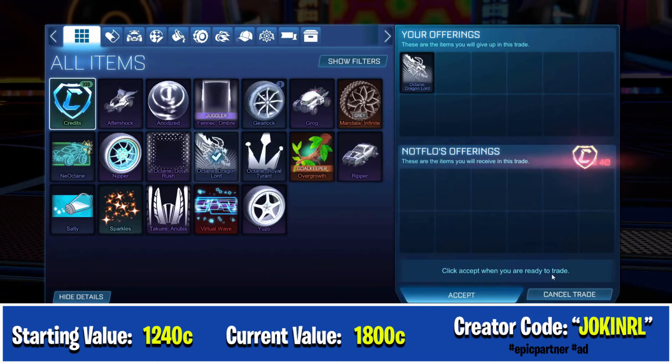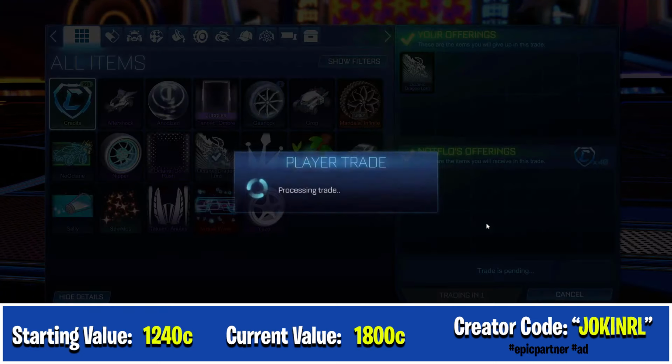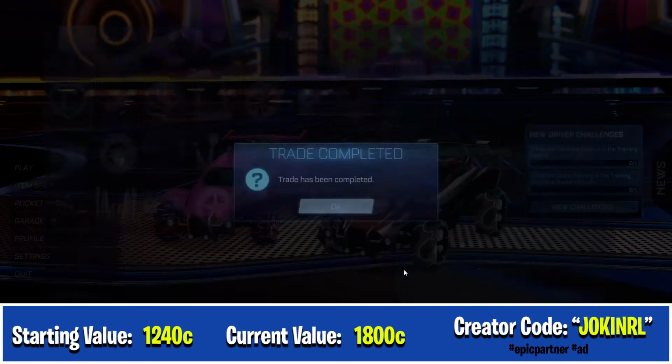Here's just a quick trade where I managed to secure myself 40 credits for my Octane Dragon Lord decal. Even though it is simply rare, it is an Octane decal and does look quite nice, so I tried to go for 40 credits and it eventually paid off.